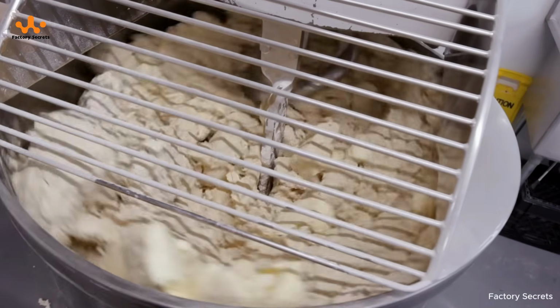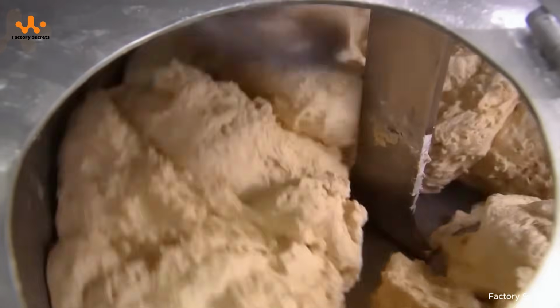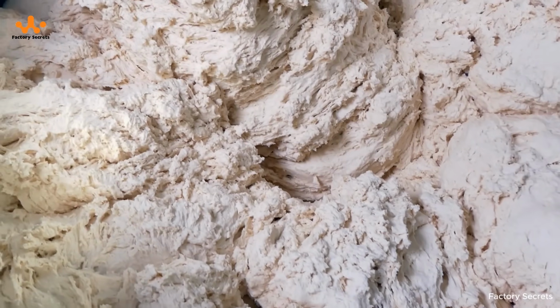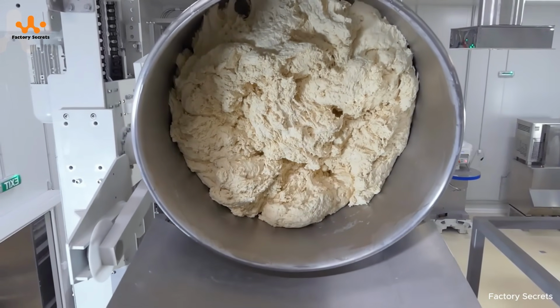The mixer operates from low to high speeds over the course of 10 minutes, helping all the ingredients blend together. Initially, the low speed ensures the ingredients combine without clumping, and then the speed gradually increases to form a smooth, elastic dough, ready for the next steps. After the mixing process is complete, the soft and smooth dough enters the next phase of its journey.